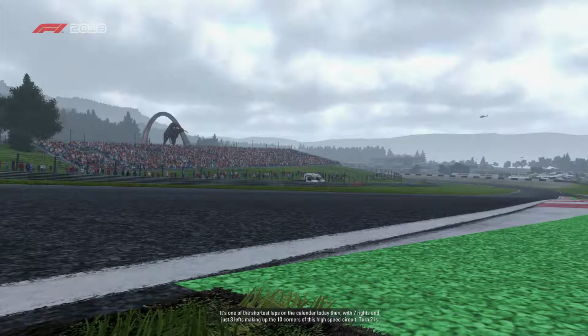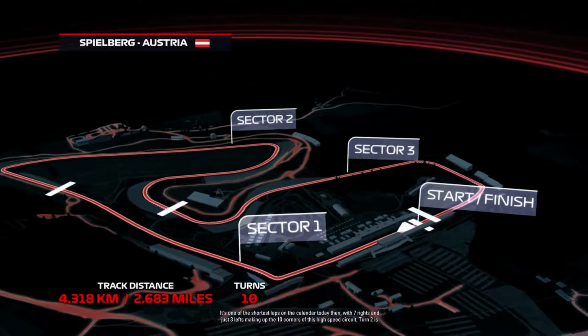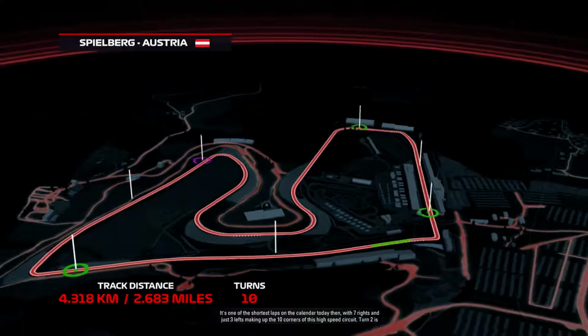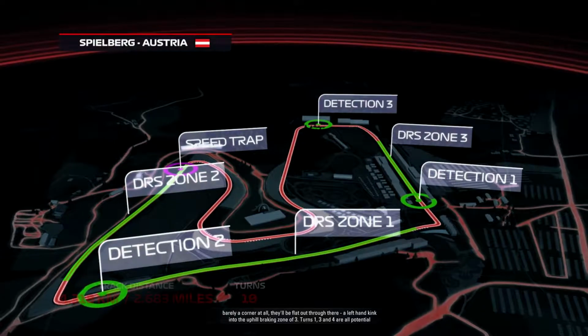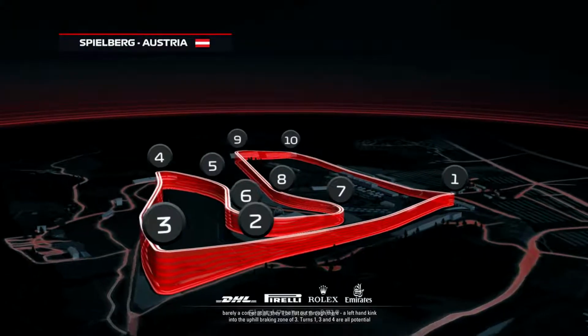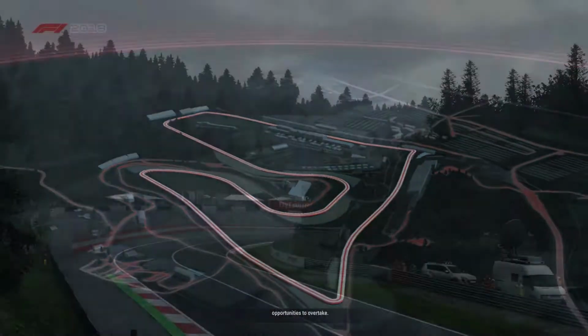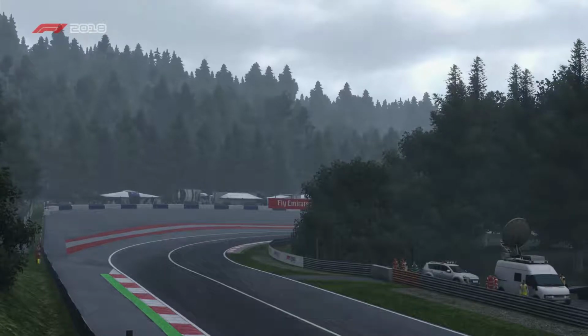It's one of the shortest laps on the calendar today, with 7 rights and just 3 lefts, making up the 10 corners of this high-speed circuit. Turn 2 is barely a corner at all. They'll be flat out through there, a left-hand kink into the uphill braking zone of turn 3. Turns 1, 3 and 4 are all potential opportunities to overtake.